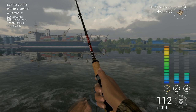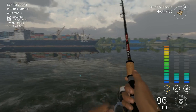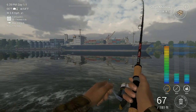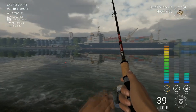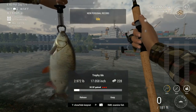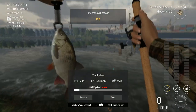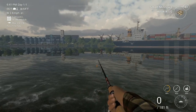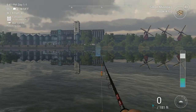Here comes the Atlantic guy again. Making the return trip. Oh wow, this is a big fish. What have we got? Another thick mullet or another eye? Another trophy eye, better than the last one. Not bad. Okay, we're going to toss that out there now that the boat's gone.